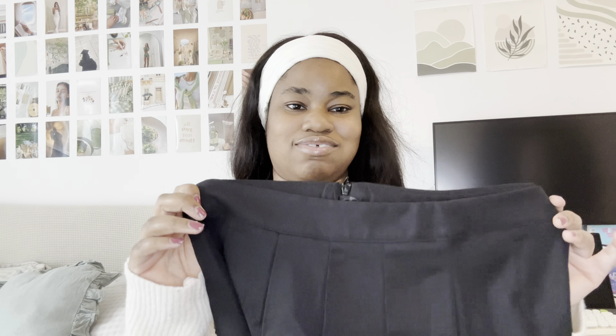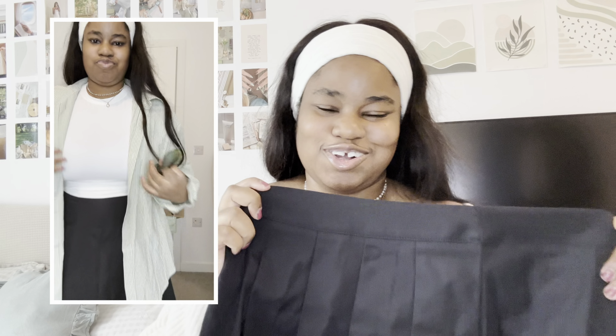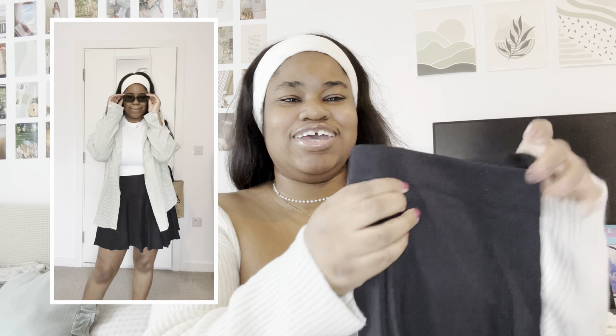That's that skirt. The other skirt I bought, I like much better, and it's just a classic black skater skirt. I feel like you can't go wrong with a black skater skirt. I feel like it kind of feels a little bit 2013, 5 Seconds of Summer, You Look So Perfect, skater skirt girl vibes. But I love a skater skirt.